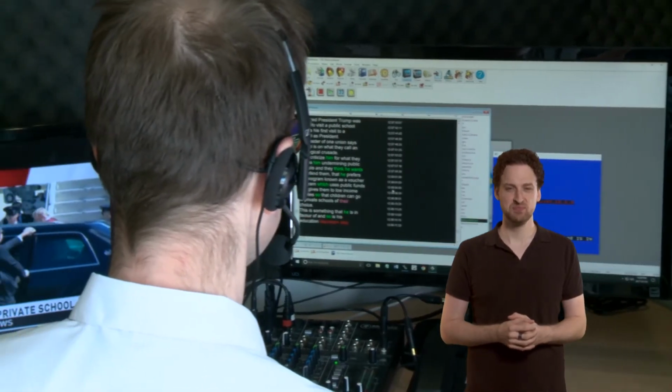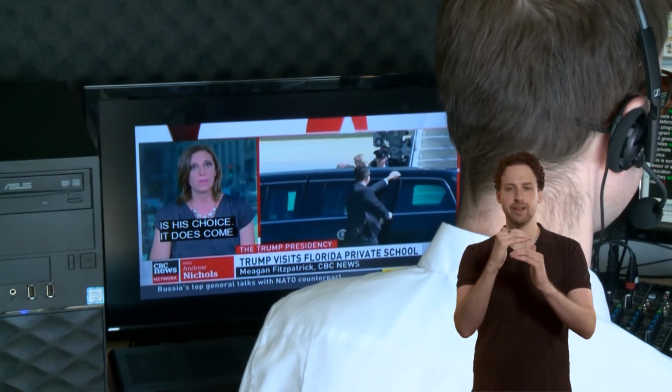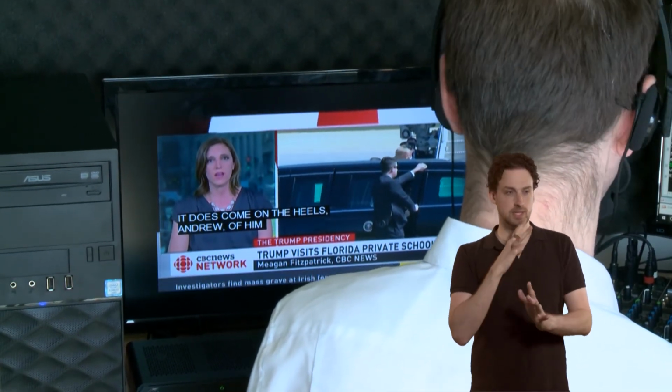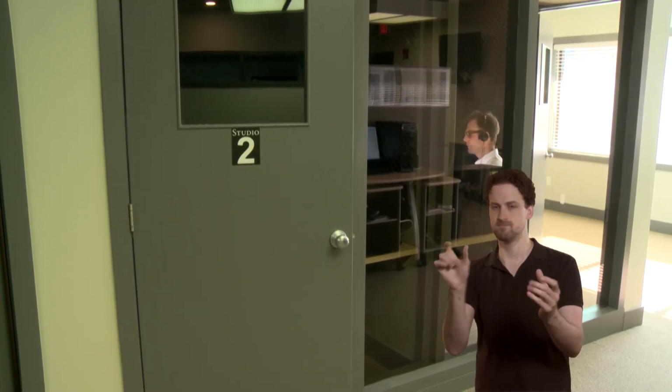With voice recognition software, there is a buffer essentially whereby the software holds back a certain amount of speech input to gather context so that it can output the most accurate captions possible.